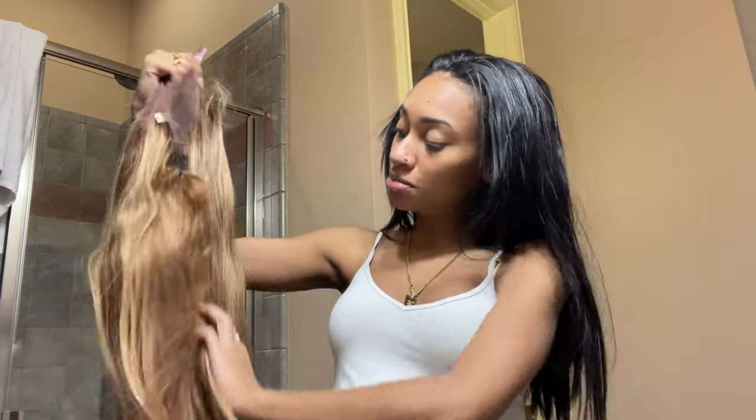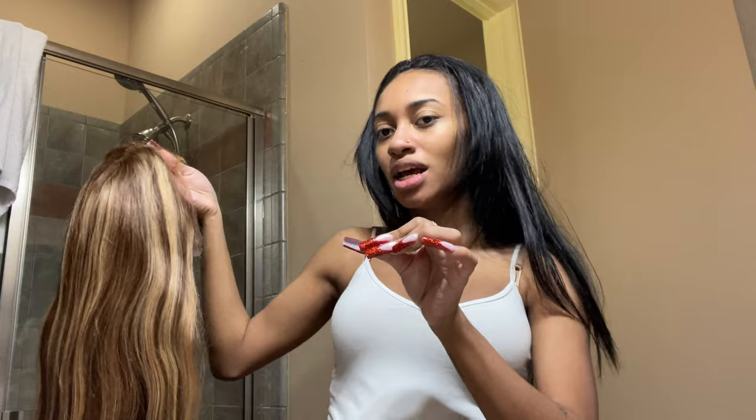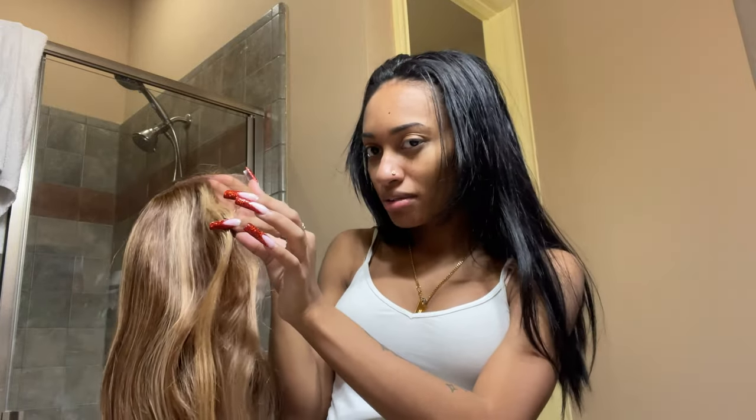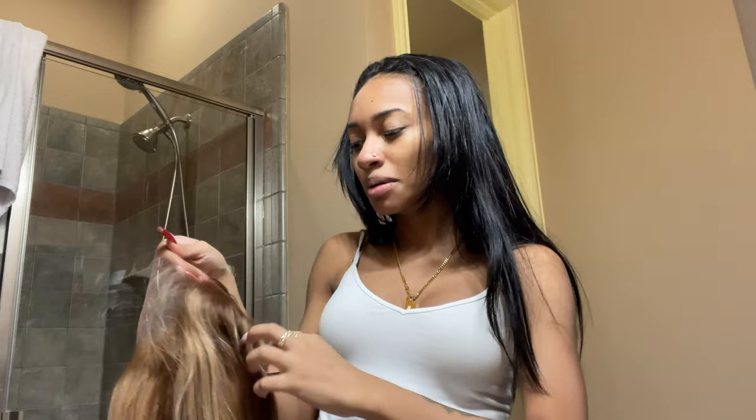And I could do a bleach bath if I want to go brighter, but I already have a bright red wig and I'm not trying to give bright red. I'm trying to give highlights of bright red, but some dark red in there and make it do what it do. Let me make sure this thing is not flooding over, child. Y'all, I'm about to flood the house.